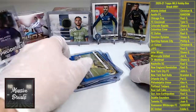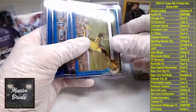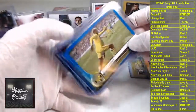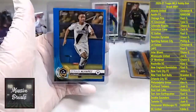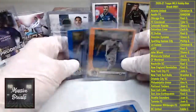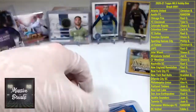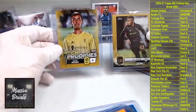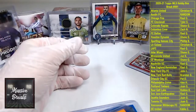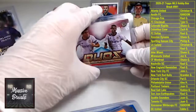And then color ended up with 4 blue, 2 gold, 1 orange, 2 red. What is that? 1, 2, 3, 4, 5, 6, 7, 8, 9 color in one hobby box. So it's Zardes, Columbus blue, Michael Bradley blue, Inter Miami blue, and Alvarez blue. That's interesting. Have both Alvarez blue and orange. That started on the rainbow already for Galaxy. So the orange is to 25, blue is to 99. Gold, Palacios, LAFC, and Jack Mayer, pitch prodigies, both to 50. So we'll put both of those up there. Had 2 red, Toronto FC team card, and the duos Bedoya and Montero for Philadelphia.